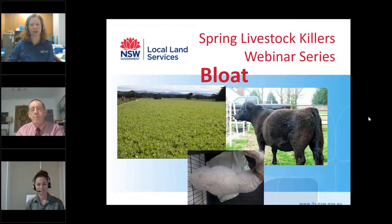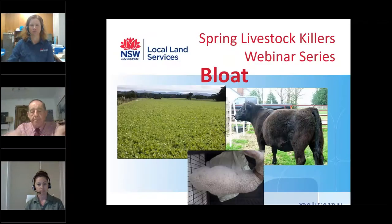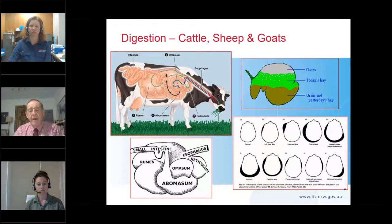Great. So how can people recognize bloat? The pictures that we're looking at here show that black beastie with a very full rumen bulging on the left hand side of the abdomen. The picture below, the white one, is a cross sheep, also showing a lot of bulging on the left hand side. If you go to the next slide, you'll be able to see what I mean with regard to the anatomy of the beasties.